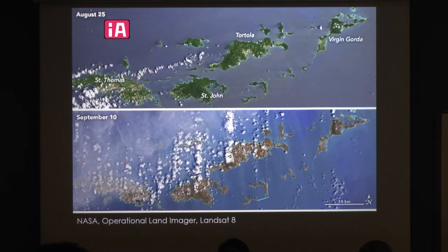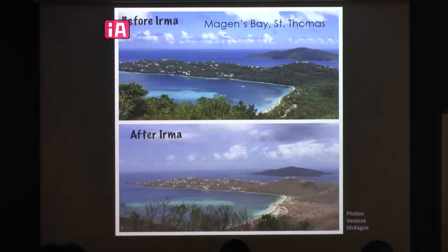This is 3 or 4 days after the storm hit. And you can see just the green is gone. And that's because almost every leaf was blown off of the trees. There was just nothing left. It was incredible strength force winds. This is Megan's Bay, which is a really popular tourism destination. This beach receives a lot of tourists every year, and it was just completely denuded of leaves.